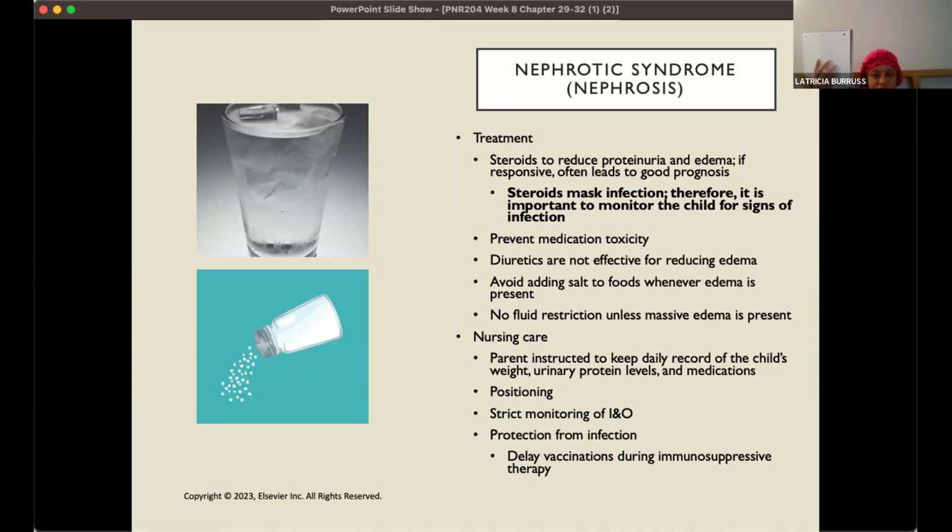Yep, good. You're still going to have strict I&O. That's going to be across the board with urinary stuff. That's the thing that you do with any condition, monitor very strict I&O. And then of course, because they're being treated with steroids, we're going to protect them from infection. And then also we're going to delay live vaccinations.